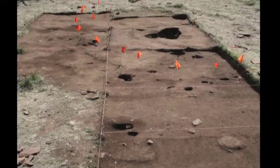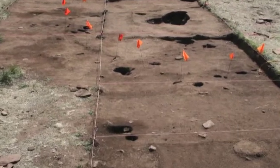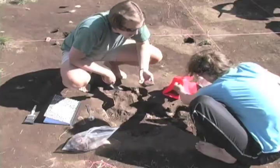Oh, I think that we've got a really good definition of at least 3 house floors, maybe even 4 right now, that we've been able to map out and take out the lobe of one entire house floor. We're going down onto the second one, which is just above the house floor that we want to get to. We found some nice post molds, I think, and we've got this wonderful storage pit that is, again, another indicator that we're inside of dwelling floors. So we've got that question of whether or not these are natural or cultural features absolutely licked at this point.